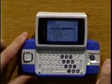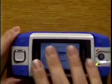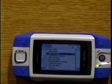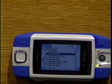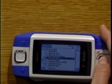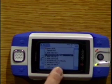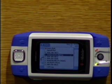A lot of times, the most recently called numbers will be in your recent list. I don't know about you, but I call a relatively small number of people. And so normally they're just right there. So I don't have to open the device and enter their number manually or their name manually to look it up in the address book. We were very concerned about that. T-Mobile was very concerned about it as well.